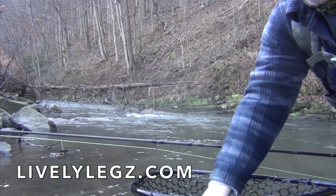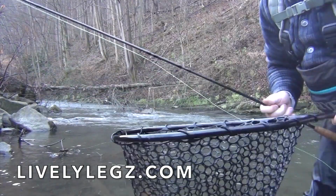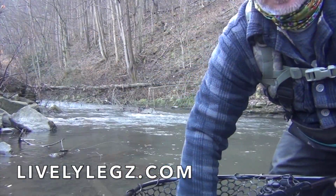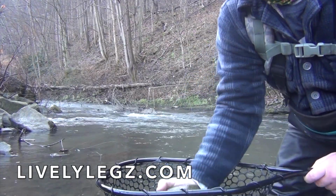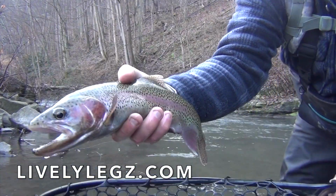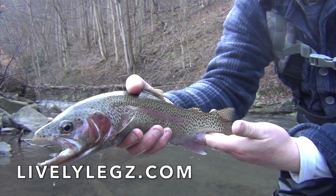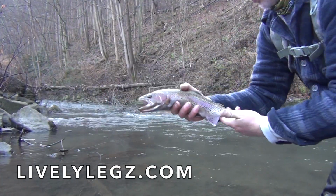Oh, wow, that is a beautiful wild rainbow. Let me put my pole down here. Wet my hands. This is a beauty here. Almost got away. Good thing for this big net. Look at the pink on his fins. That is just a stunning fish. Probably a 13, 14 incher. Absolutely gorgeous.